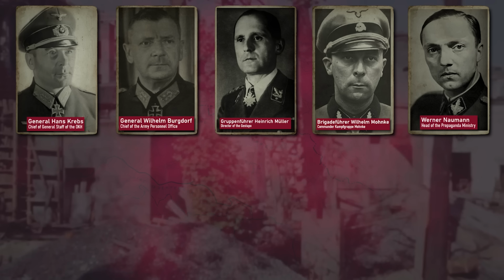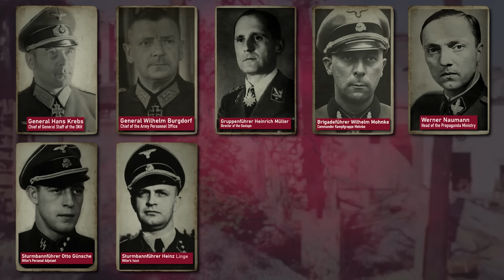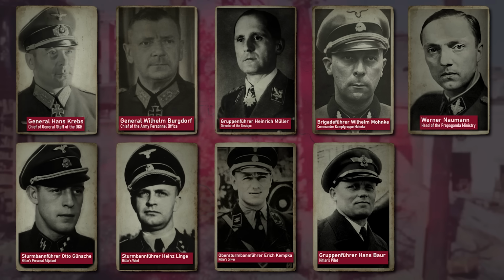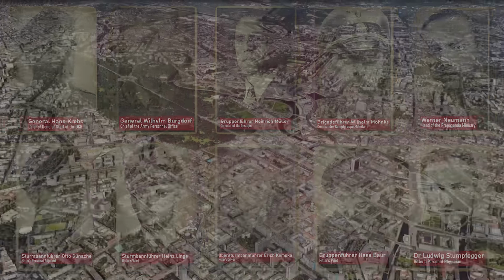Amongst the less senior personnel, but still within Hitler's closest entourage, were Otto Günsche, his SS adjutant, Heinz Linge, his valet, long-standing driver Erich Kempka, his pilot Hans Baur, and Dr. Ludwig Stumpfegger, his personal physician, all of whom were now faced with the same choice of surrender or attempting an escape. Most would choose the latter. But how to do it?